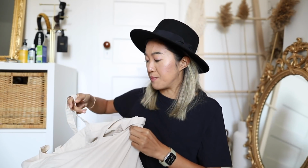Side note, however, not part of the haul is this Uniqlo tote bag. This is in the canvas color and it's the large size, but it's $2.90. They have this at the checkout to encourage people to not use plastic bags. Originally I wanted to pick up a tote because I was buying so many things and I didn't want to use that many plastic bags.